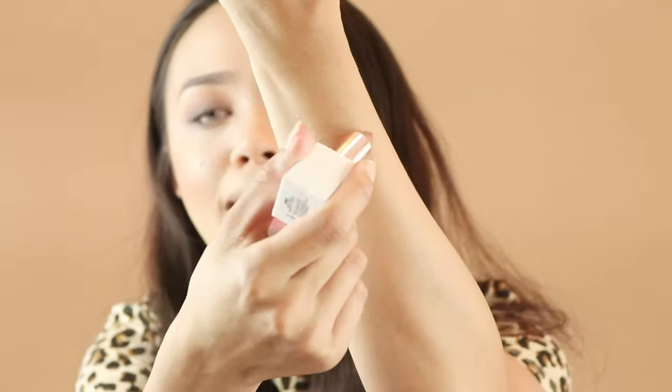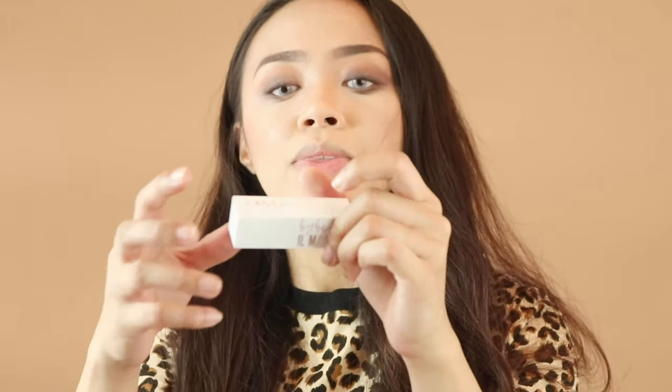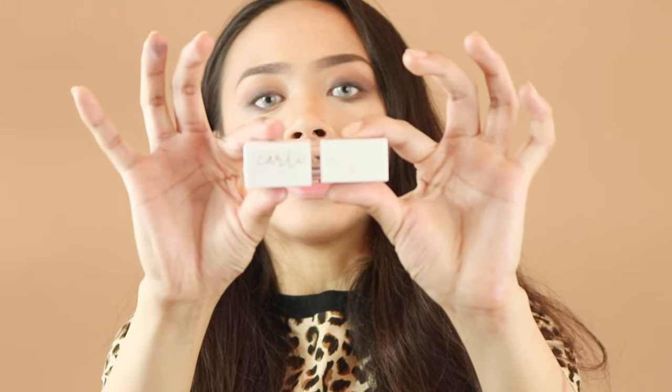I'm gonna swatch it right now, real time, to show you guys how creamy and how gorgeous the shade is. So this is one of my favorite shades. This color is Libra. The packaging has a magnetic thing inside, so when I close it like this, it will snap right to it. So that's what I absolutely love about the packaging. It's well thought out. The branding is everywhere on the lipstick.